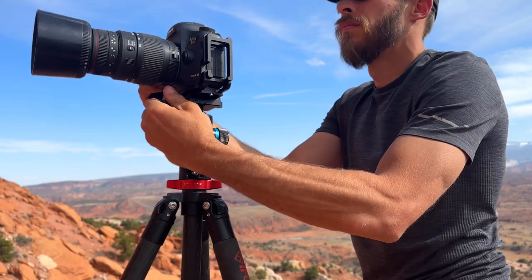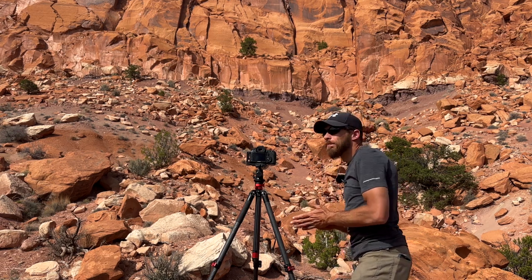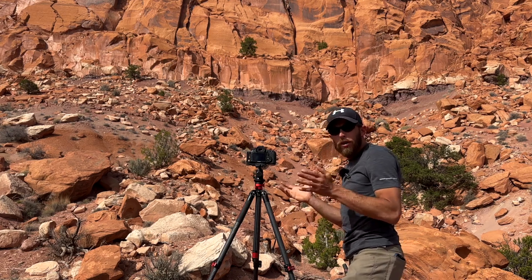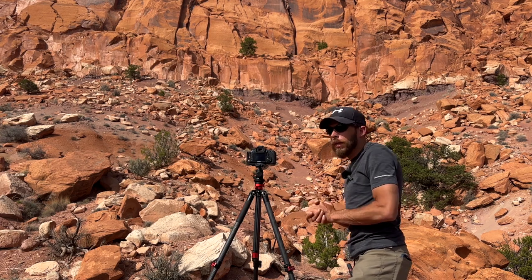Haven't quite made it to the petrified stumps and logs yet, but I didn't really know about them before, so if we make it there, awesome. If not, I'm not gonna be too bummed out because I didn't know about them to begin with.